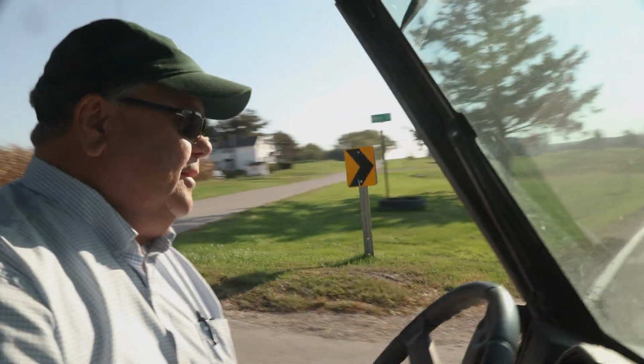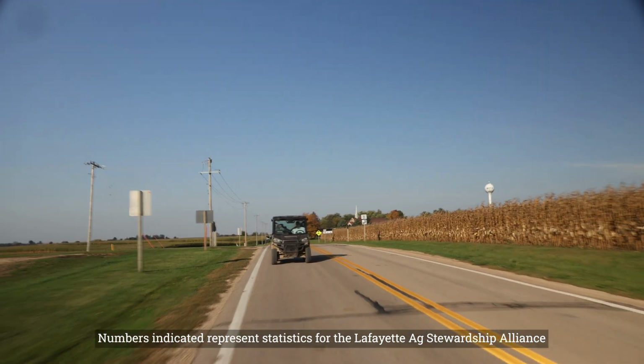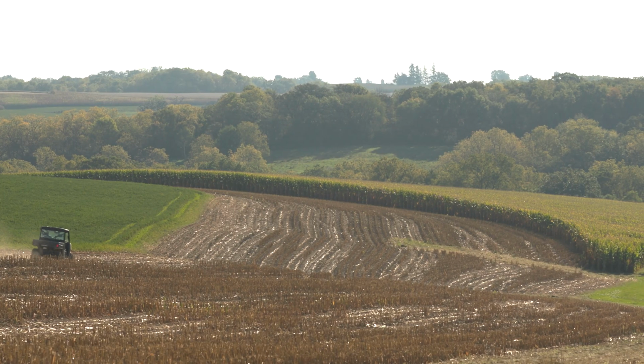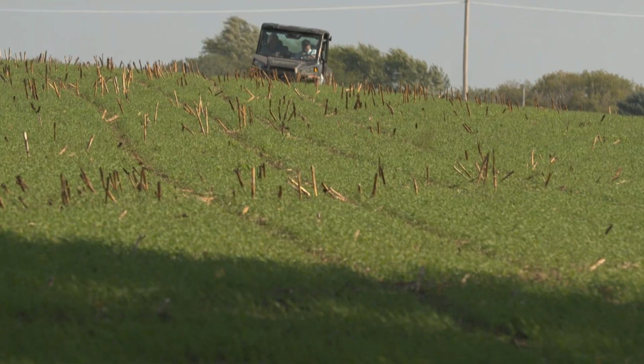Since 2018, we've increased our conservation practices by 65%, which is huge. What I love about our work through Farmers for Sustainable Food and the farmer-led groups like the Lafayette Ag Stewardship Alliance that Jim is a leader of, is that the groups are supporting farmers who are already doing this work. We are just helping them behind the scenes to use tools like the Field Print Platform to understand the impact that the practices they're already implementing on their farms are having on environmental outcomes. I think that's really powerful.